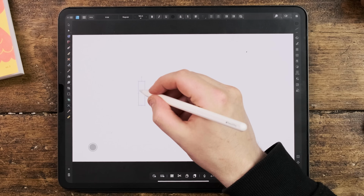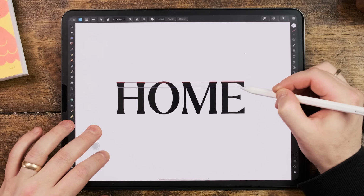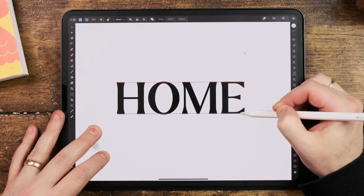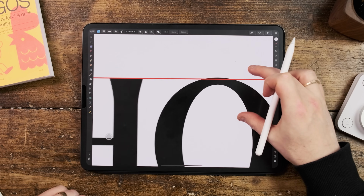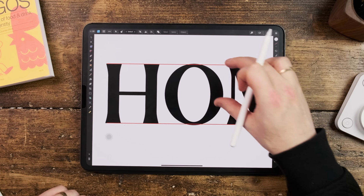Typography is an illusion. Take these letters here: HOME. The way our brain sees these letters is a perfect and consistent box surrounding the whole word. The top of the O should be the exact top of the M. The strange thing is that this isn't the case. When I draw those lines, we can see that the O is much larger than the M.